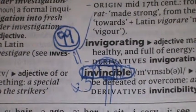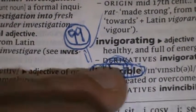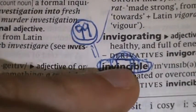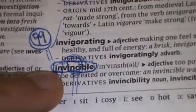And so we do the symmetry. We go to the center of a word, the high point, the I am in invincible. You can really drag out that invincible. There's your I am at the center. Invincible. Very cool.